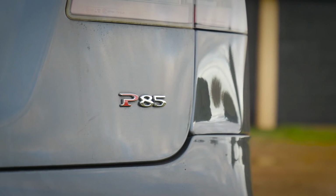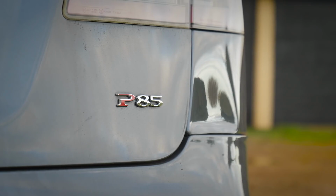Oh really? So if you bought a standard, how much of an upgrade to say? £19,000 on just top. That's mad. Yeah, and then you could get a plus as well. So P85 Plus would have meant that it had different suspension on it as well, more sporty suspension. This is not the Plus, but I've had a Plus before and it drives totally different to this. Really? Yeah, that's interesting, isn't it?